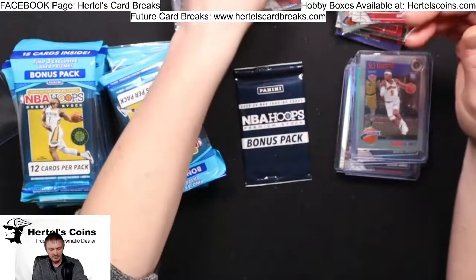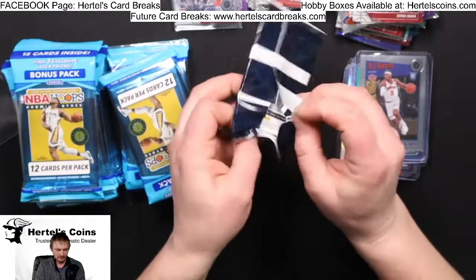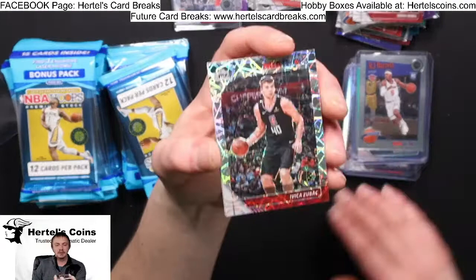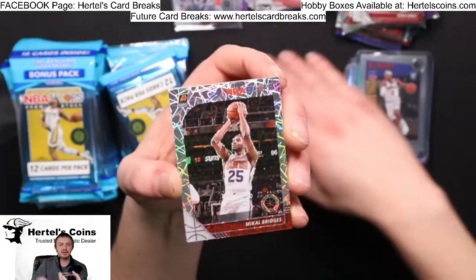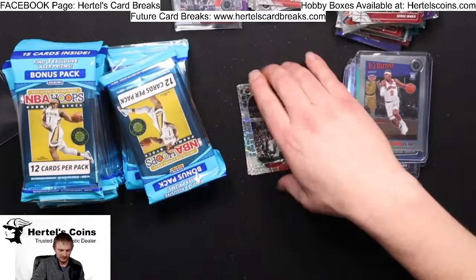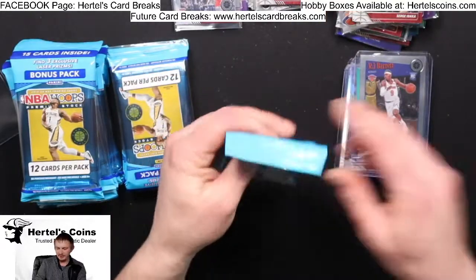Bonus pack time. Okay. Zubac. Michael Bridges, and a Robert Covington. Next pack up.